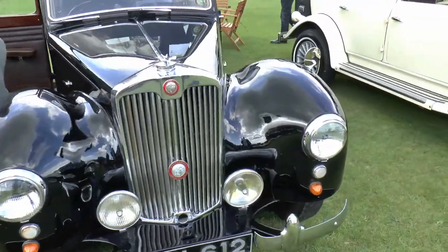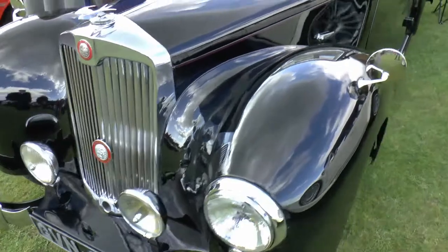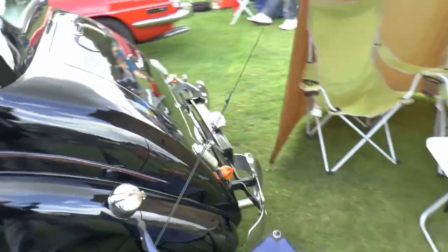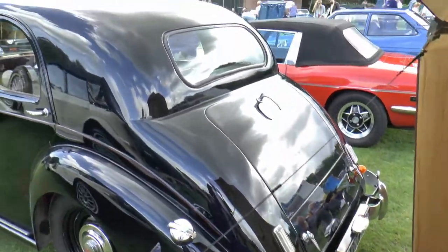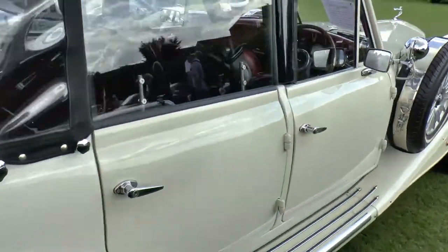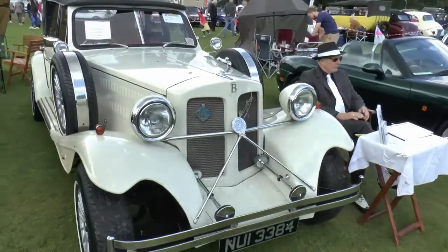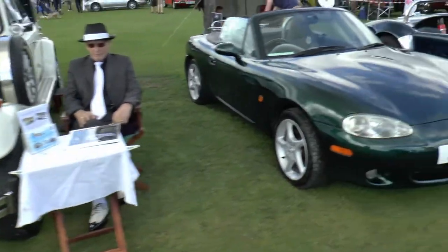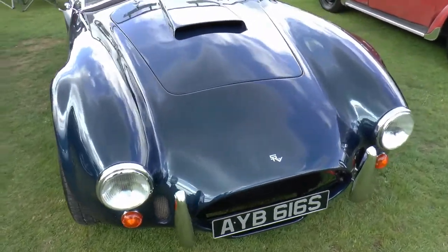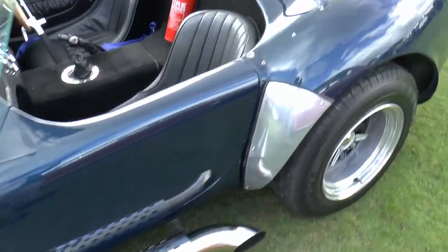Look, more people, look. Ooh. Willie Francis. Coventry. Haven't seen one of them before. Ah, this is a Beaufort. This is a kit car. Very tidy. A Mazda. Another Cobra. I can never tell the genuine ones from the fake ones. Nice side pipes. Can't beat side pipes.